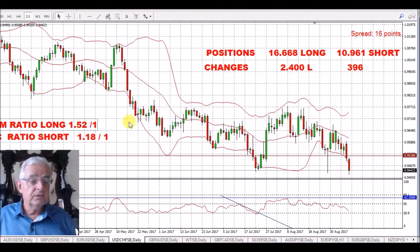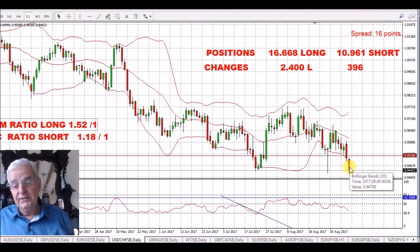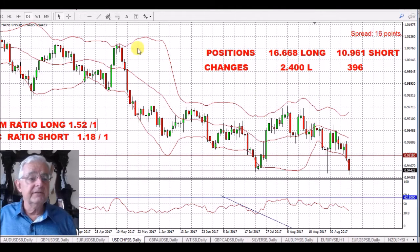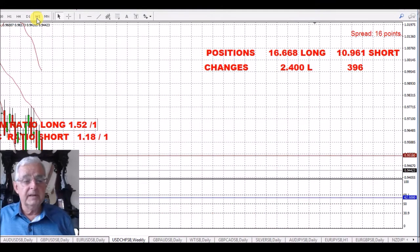So the commercials have a long ratio of 1.52 to 1, and what we're looking for is strength in the pair, and we're expecting a turn up. We are basically oversold at the moment. We're fairly down on the RSI, and we're looking for a reversal of this over a long period.